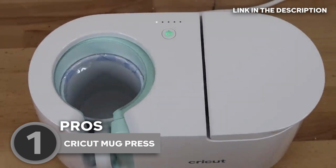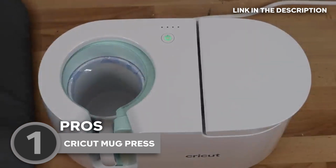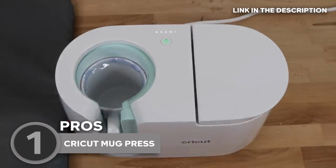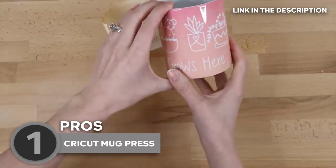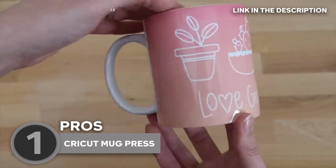Plus, the machine's advanced heat technology ensures even heat distribution, eliminating any concerns about hot or cold spots on the mug. This guarantees that your designs adhere seamlessly and uniformly, resulting in flawless and vibrant creations that'll impress anyone who lays eyes on them. Another notable feature of this machine is that it's compatible with a wide range of mug sizes, including standard 11-ounce and 15-ounce mugs.